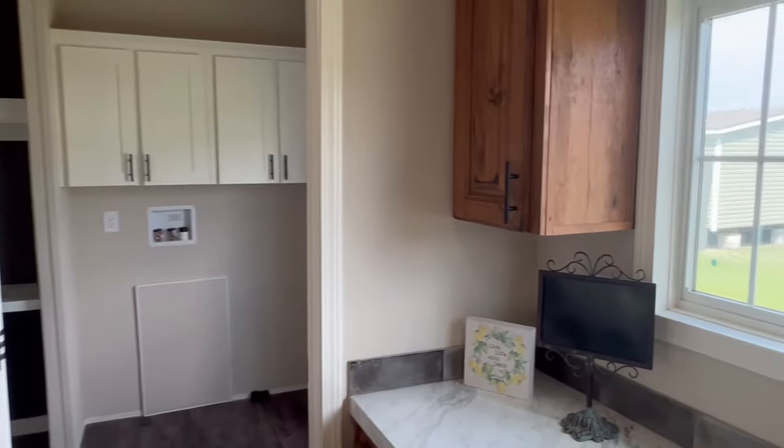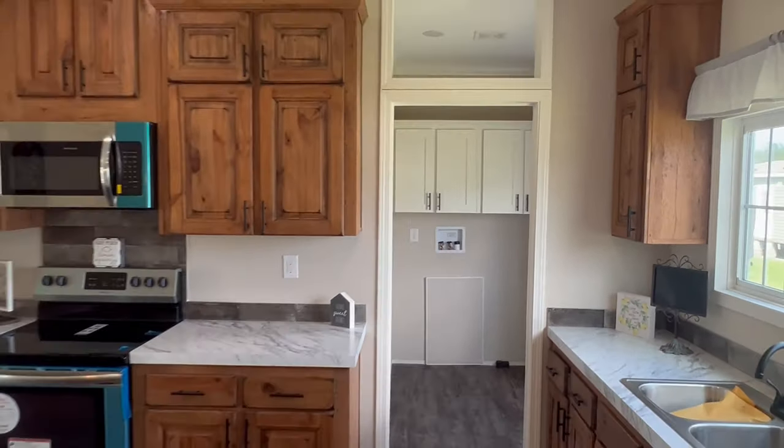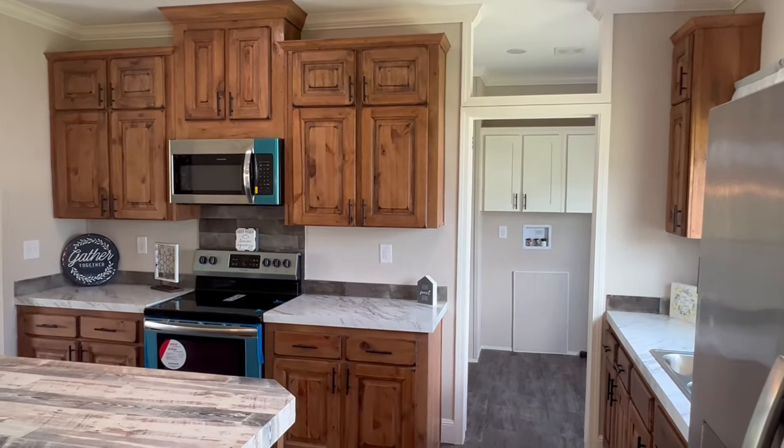All right, another good look at this kitchen, then we'll check out the utility room, then we'll check out the dining room and the rest of the house.